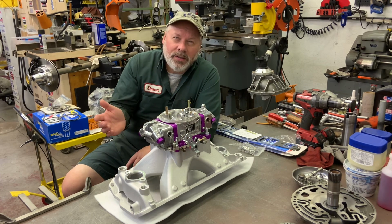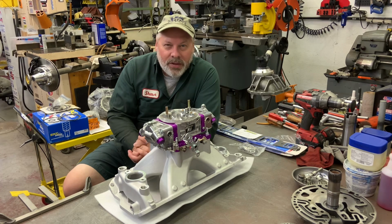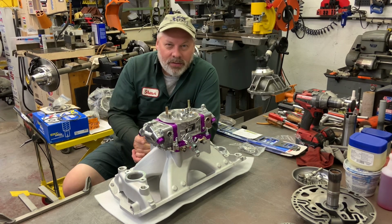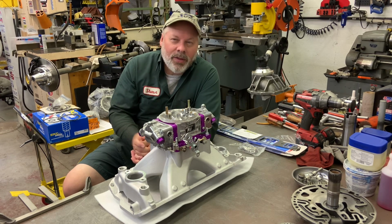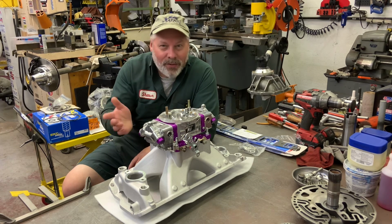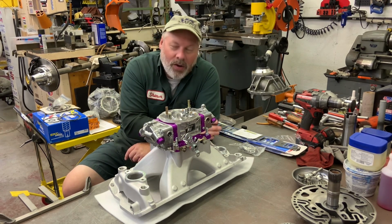I mentioned in the Holley carb rebuild I did a few years ago for the 383 Chevrolet crate engine that I put in the Nova. Well, in theory, it's a crate engine. It actually came out of a boat. It was used, but go back and watch the video. Anyway, I had an old 750, and I overhauled it.